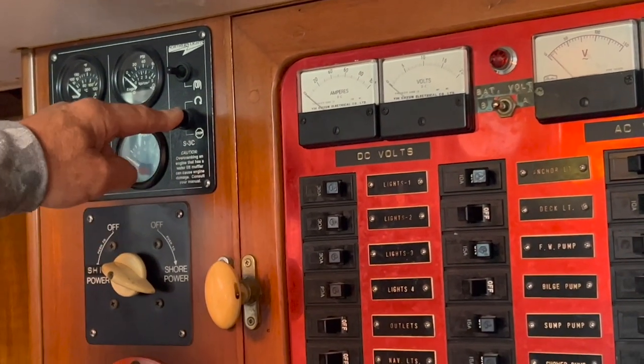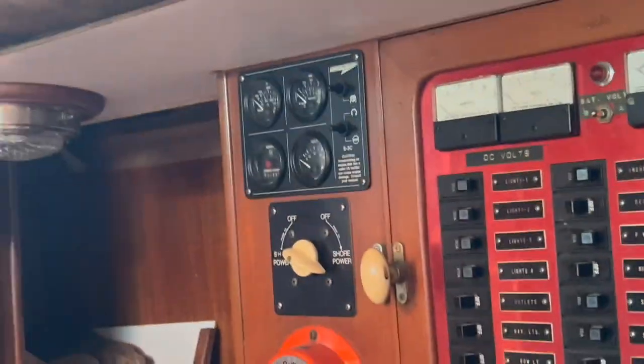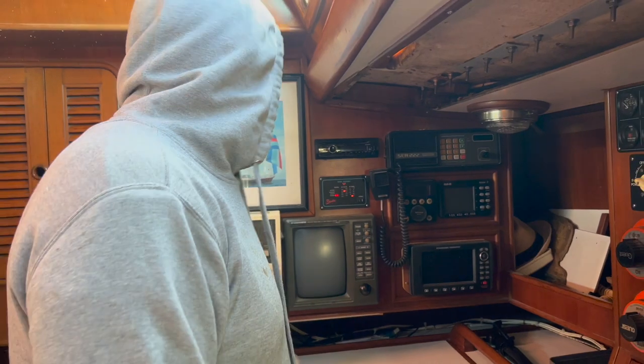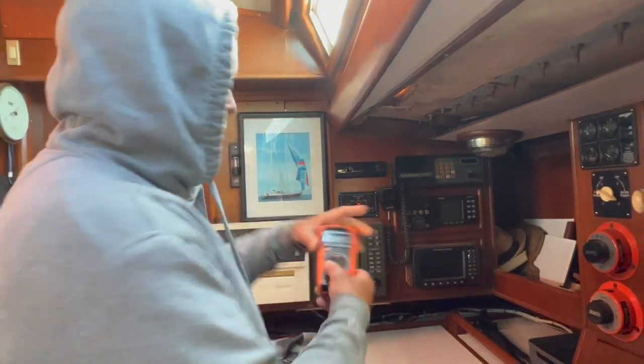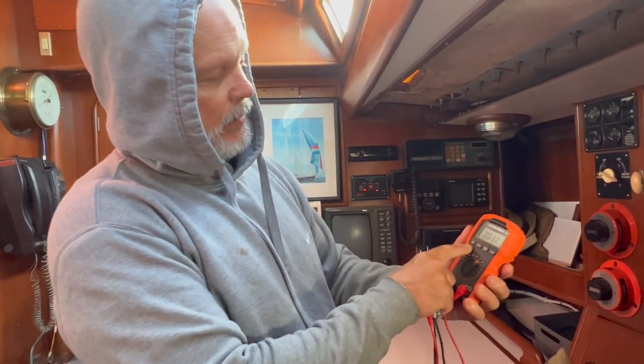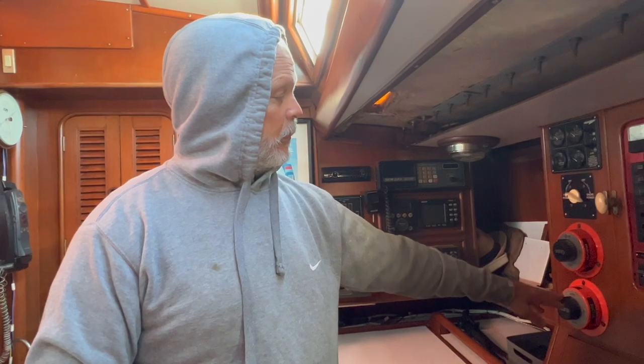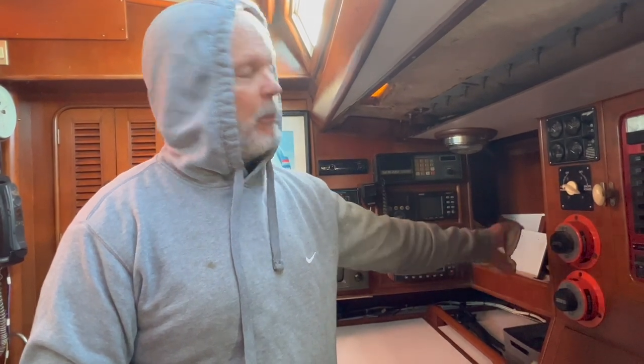And if I took my voltmeter, where's it at? I have a voltmeter somewhere. Oh, right here. If I took my voltmeter over there to the engines, put it on V, so that's DC. Let's go over there and see. It should be the battery. I have 5 house batteries, and I have them all on. The switch is on both and both. That means all 5 of my batteries are connected together.